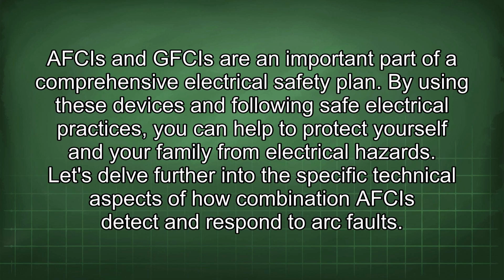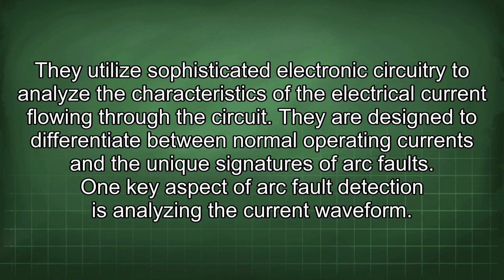AFCIs and GFCIs are an important part of a comprehensive electrical safety plan. By using these devices and following safe electrical practices, you can help to protect yourself and your family from electrical hazards. Let's delve further into the specific technical aspects of how combination AFCIs detect and respond to arc faults. They utilize sophisticated electronic circuitry to analyze the characteristics of the electrical current flowing through the circuit. They are designed to differentiate between normal operating currents and the unique signatures of arc faults.